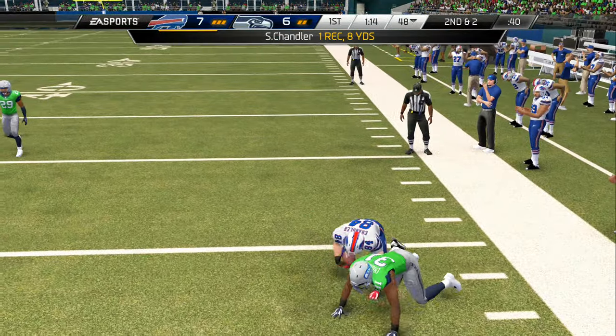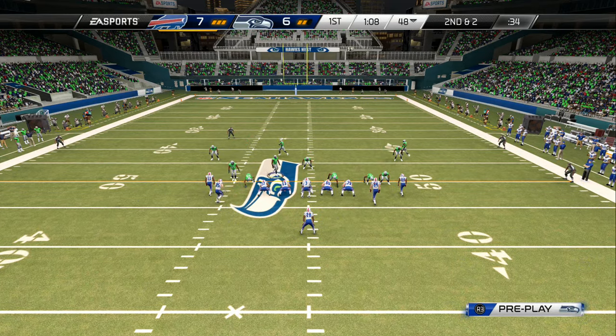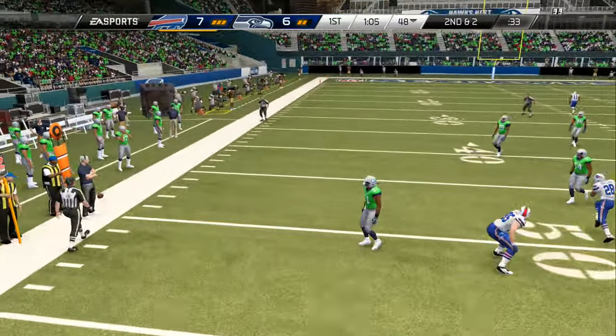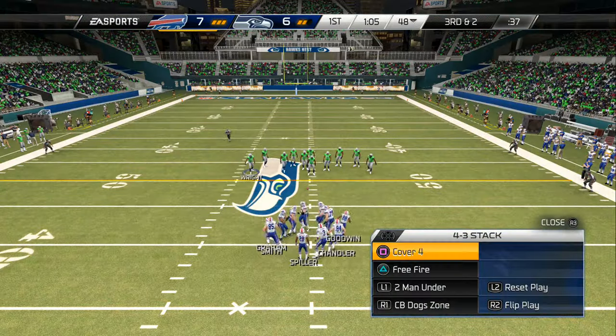Gain of eight. That's a nice route on the outside. Nice throw by the quarterback. Puts him in good position to keep moving and get a first down. After that grab, it's now second down and two. That pass was hurried. Terrible job by the offensive line. Your quarterback needs more time than that. Another incompletion.